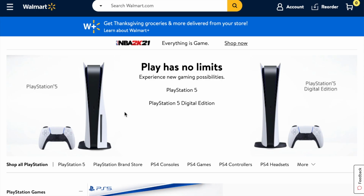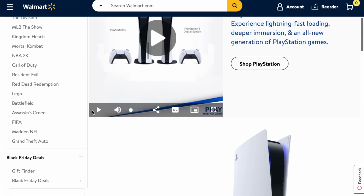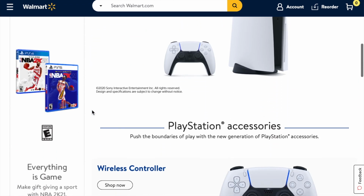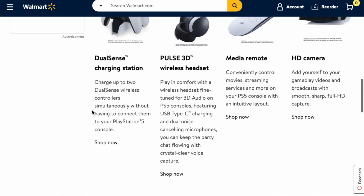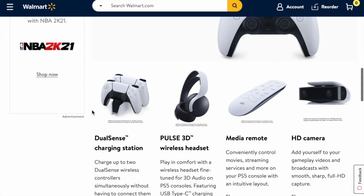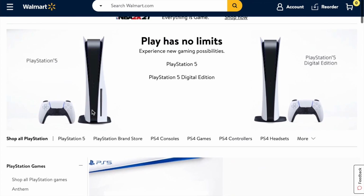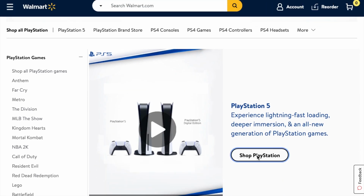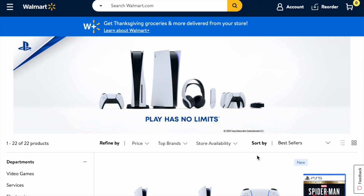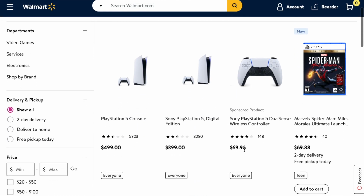Alright, so Walmart has been fairly consistent with the PS5 restocks. They've been doing it consistently throughout different times of the day. But as far as Black Friday, they will be releasing the PS5 for the Black Friday event at 9 p.m. Eastern Standard Time on November 25th, 2020, which is today. So if you're trying to secure a PS5, get ready. 9 p.m. Eastern Standard Time today, November 25th, 2020.